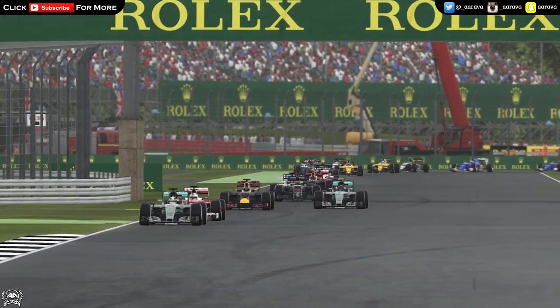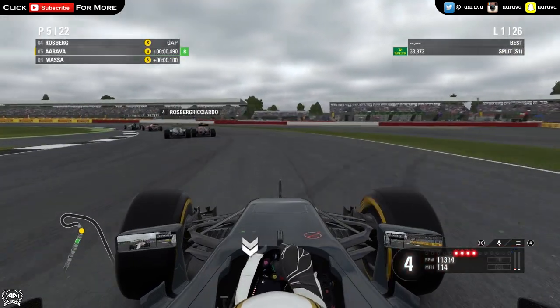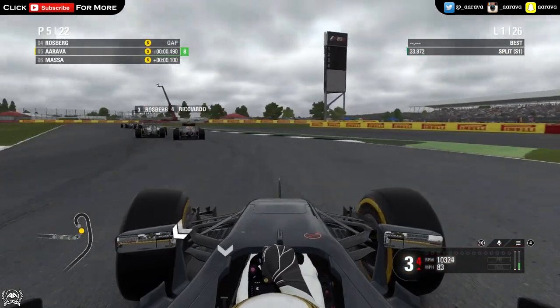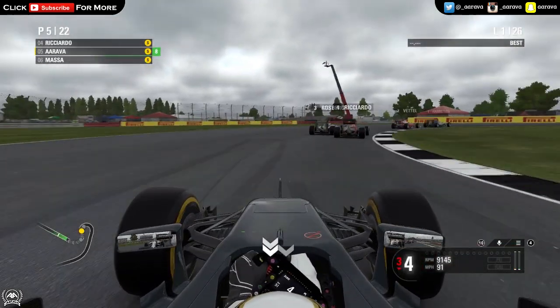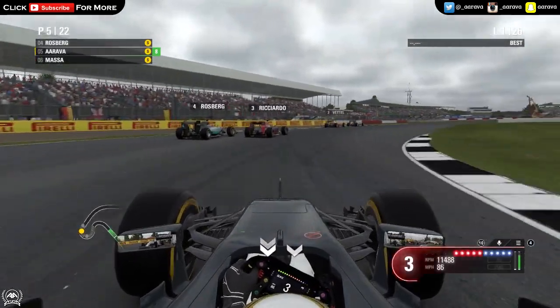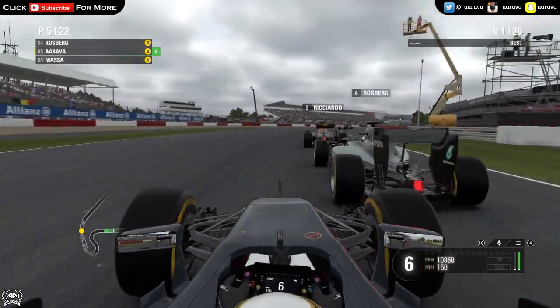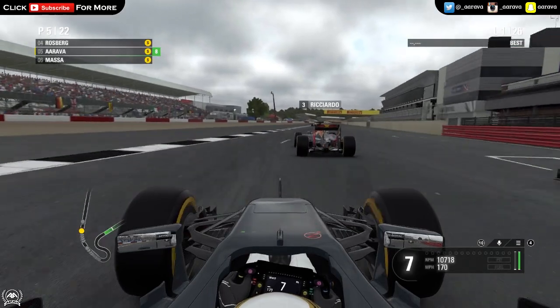Rosberg's going to have a look at Daniel Ricciardo, gets in the slipstream, moves to the left-hand side, down the inside of Brooklands. They go side by side. That's going to lose them some time actually battling, so we might have a little bit of a look here through Luffield. They're still side by side. Vettel also having a look at Hamilton for the lead of this Grand Prix, but look at that. Ricciardo really squeezed Rosberg off, and he's lost a huge amount of momentum there. And so now we go around the outside. Is Rosberg going to lose the room?